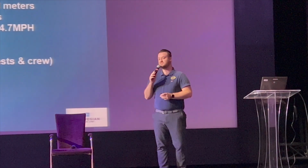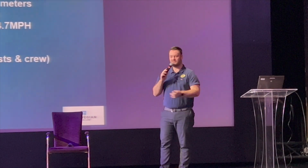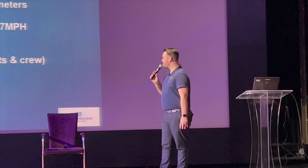If we have 6,537, we're not allowed to leave. We have to kick someone off before they let us sail. At this current time, we're at about 5,700, so we've got plenty of room.